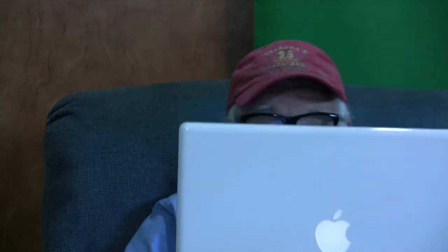This is being recorded to the mini DV tape on the HV40, and also is connected to the MacBook with a 400 FireWire cable. The MacBook is sitting in my lap, and it's running Final Cut Pro. So there you have it.